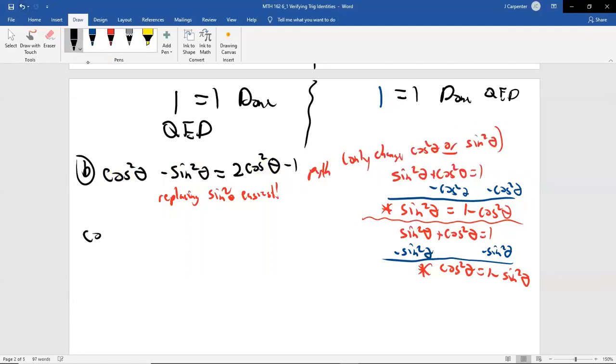All right, so the cosine squared, I'm leaving alone. And the minus, I'm not changing the minus, but the sine squared, I'm changing to 1 minus cosine squared over here. What I'm writing is wrong, temporarily. Because this minus was applied to the whole sine squared, which is this whole thing. You guessed it, we need a parentheses. Very easy to miss. Equals 2 cosine squared of theta minus 1.